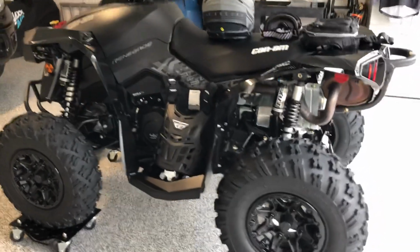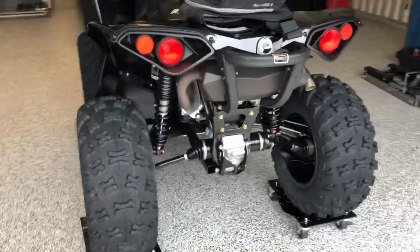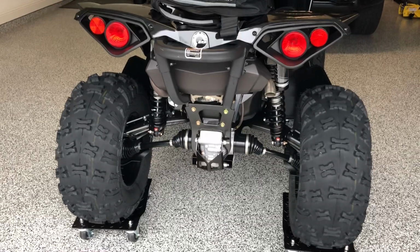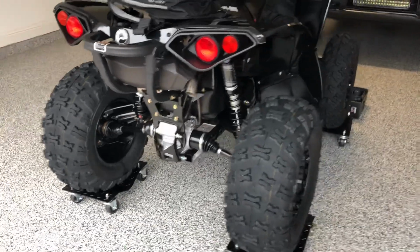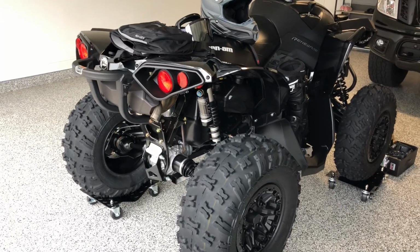It does have plenty of power. There's no complaints there. And it does ride good. The tires are decent. And I haven't done any modifications to it. I thought about an aftermarket exhaust, but I think I'm going to hold off on that for right now. But overall, I would definitely recommend this ATV.